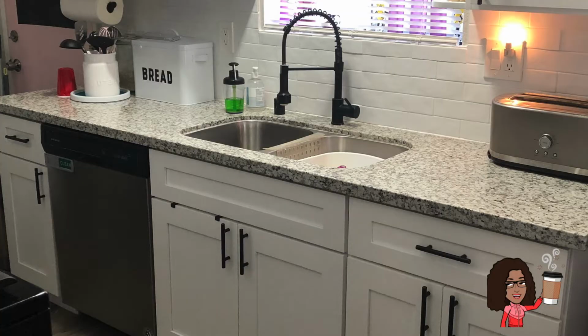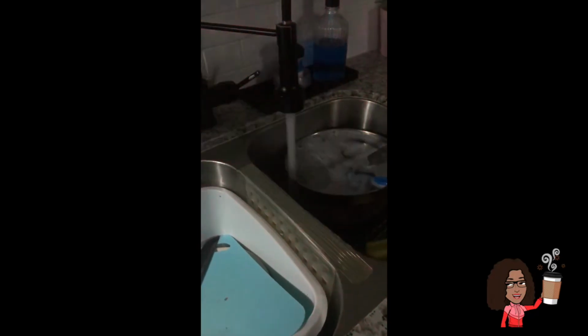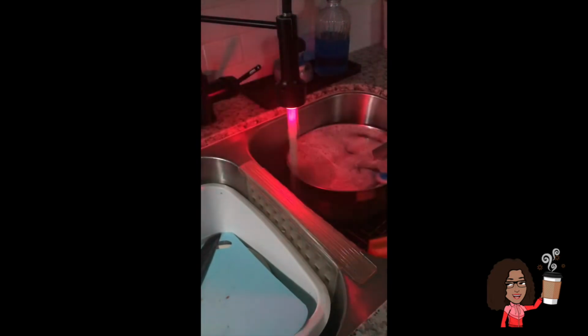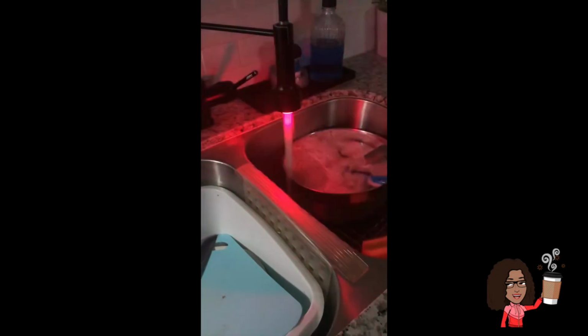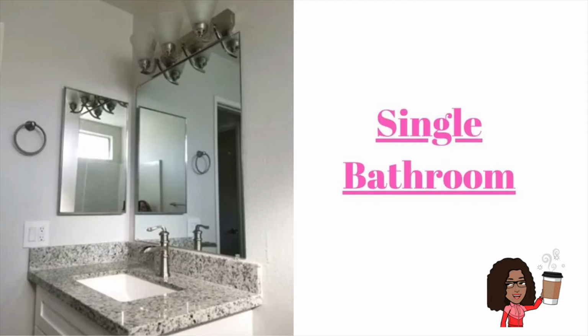Now, as you can see, the backsplash that I did myself, I have a video up on that. Never again. Never ever again. It darn near killed me. As you can see, my handles on my cabinets are black. There is the kitchen faucet, which, you know, has a light on it.